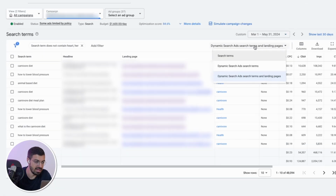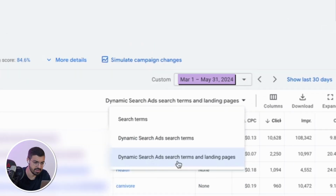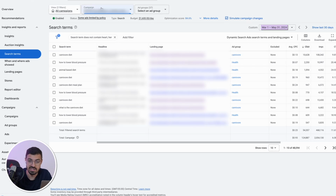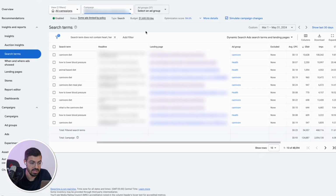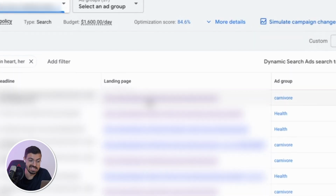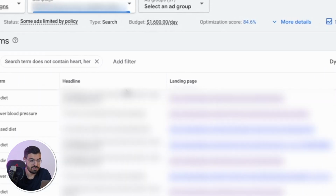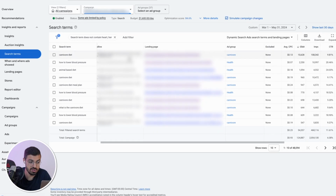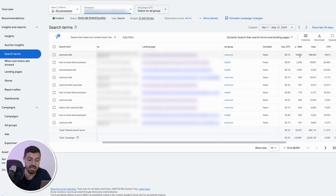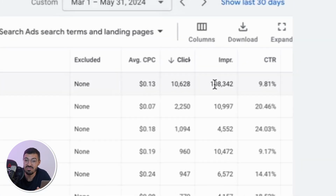Let's look at the Google Ads platform. Here is a 3 months period in the campaign we're running it through. So it's the DSA campaign, so I'm just in the search terms. Very important that you select here the last option, dynamic search ads, and you have to be at the campaign level. If you are at the ad group level, you cannot see that. So what we see here is the exact landing page that is used, the headline, that is the SEO title, and the search term. So now let's focus on the search term, carnivore diet, that we were analyzing on the page itself. And let's look at the numbers.